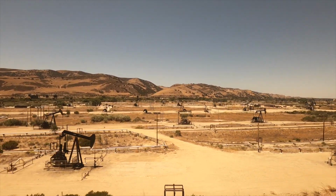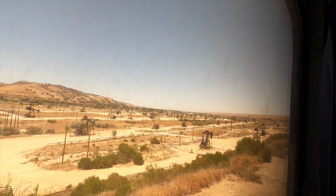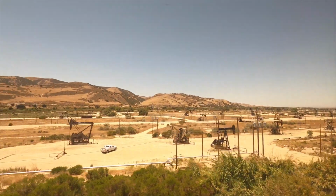As we approach Paso Robles and San Luis Obispo, it is lunchtime. Let's head over to the dining car. For lunch, I ordered the classic Angus burger.